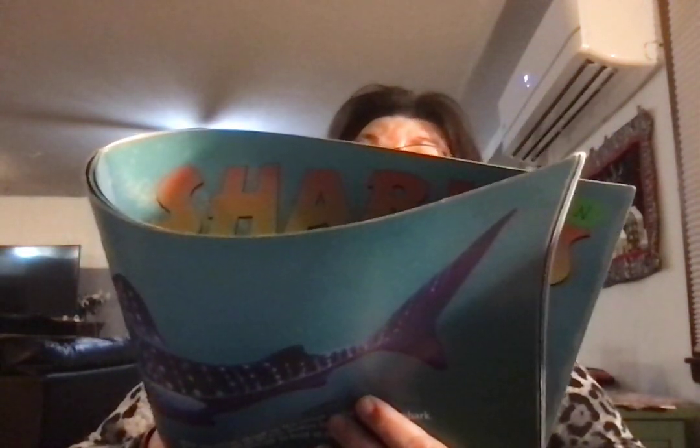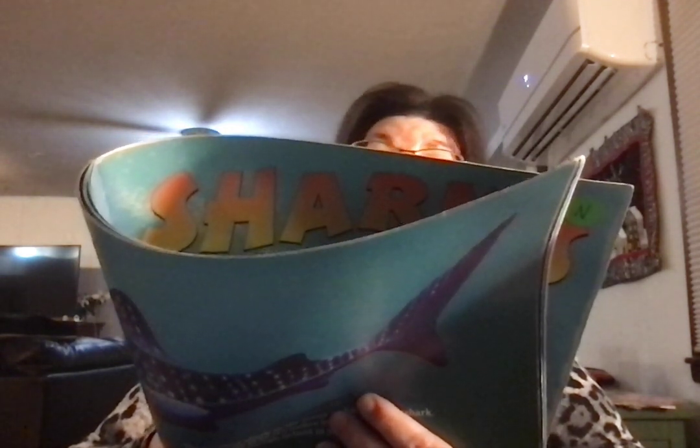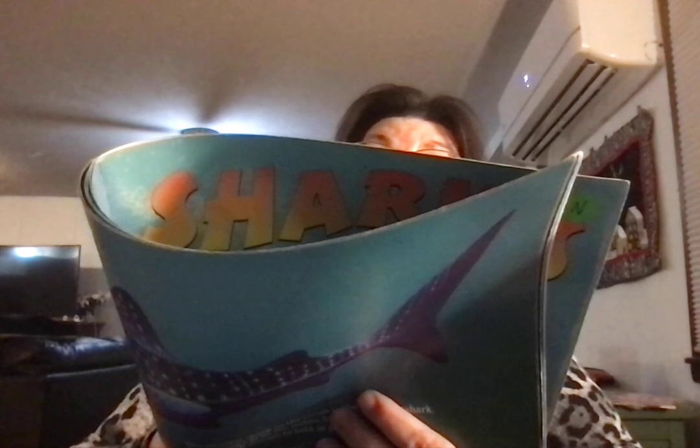Look at that big shark. The whale shark is the biggest fish and the biggest shark in the ocean. It grows to be 60 feet long and weighs 20 tons. A ton is 2,000 pounds. So 20 times 2 would be 40,000 pounds.